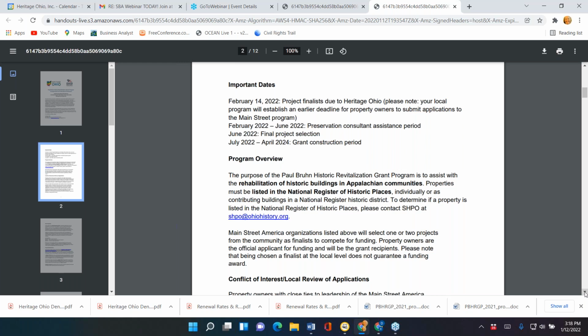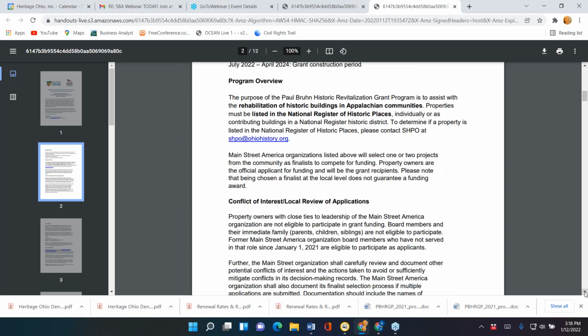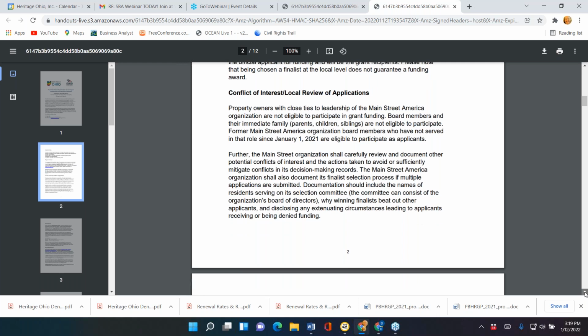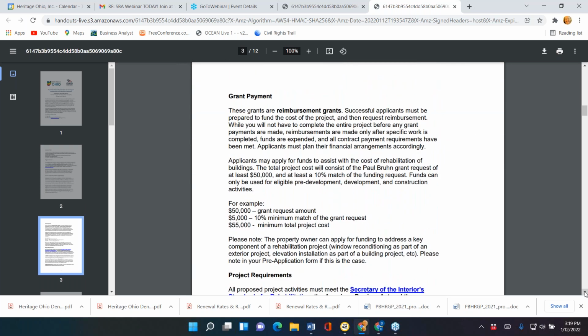And then it's a federal grant, remember, and we'll be getting there, there are things you need to comply with, but the project's construction period needs to be completed by April of 2024. So again, hopefully you've gotten that it's listed on the National Register in one of those 5 communities. During the application review process, we do expect each Main Street to be cognizant of a conflict of interest. That means no board member from X town can be applying and having their own board review their project. That would be considered a conflict of interest. The grant payments are reimbursements. You can ask for reimbursement 50% of the way through the project and then at completion.